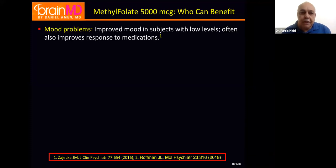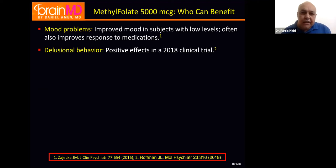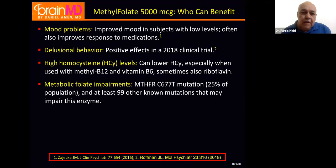So who can benefit? People with mood problems, practically anyone with any kind of mood problem, delusional behavior, high levels of homocysteine. Now, homocysteine is a normal byproduct of our metabolism, but when it gets to high levels, it can become toxic. It's associated with high risk of adverse cardiovascular events.